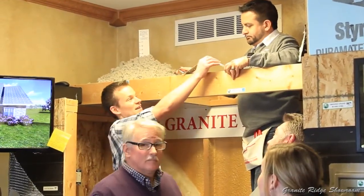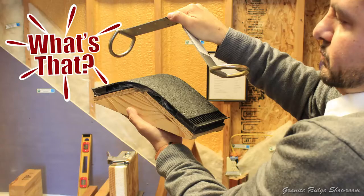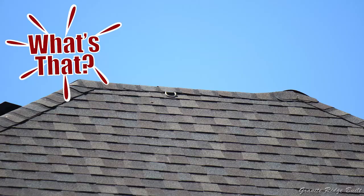Yeah, so one of the things that we put at least one on every one of our houses is this saddle here that goes over the top of the ridge of the roof, and we leave it permanently installed so that way anybody that has to get up on that roof has a place to tie down safely. So we take into some safety concerns when we build our houses too.